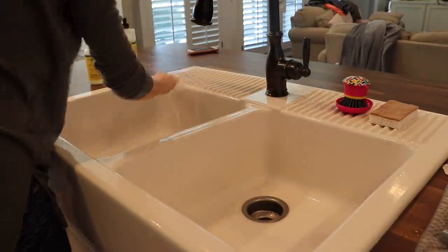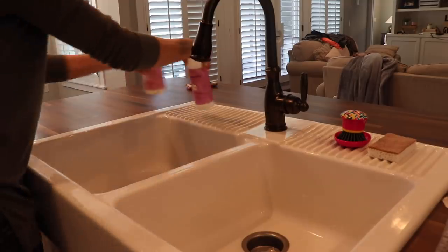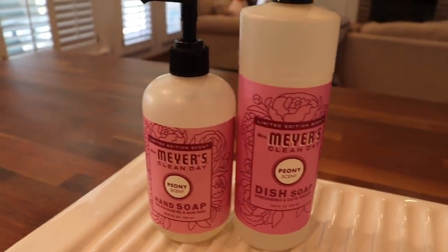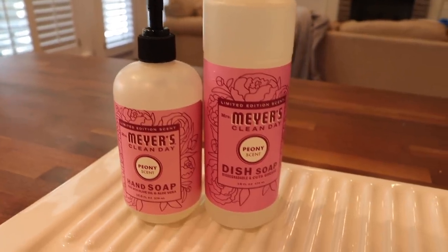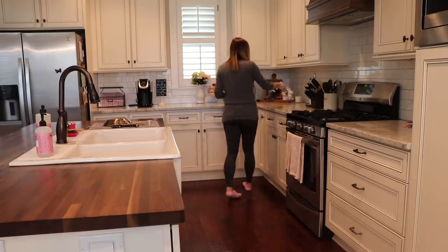Now, since my spring scents came in, I decided to go ahead and switch out my honeysuckle scent for the peony here in the kitchen, and I'm so excited about using this for spring. But y'all let me know, did you guys get any of the spring scents this year too? And if you did, what are your favorites?